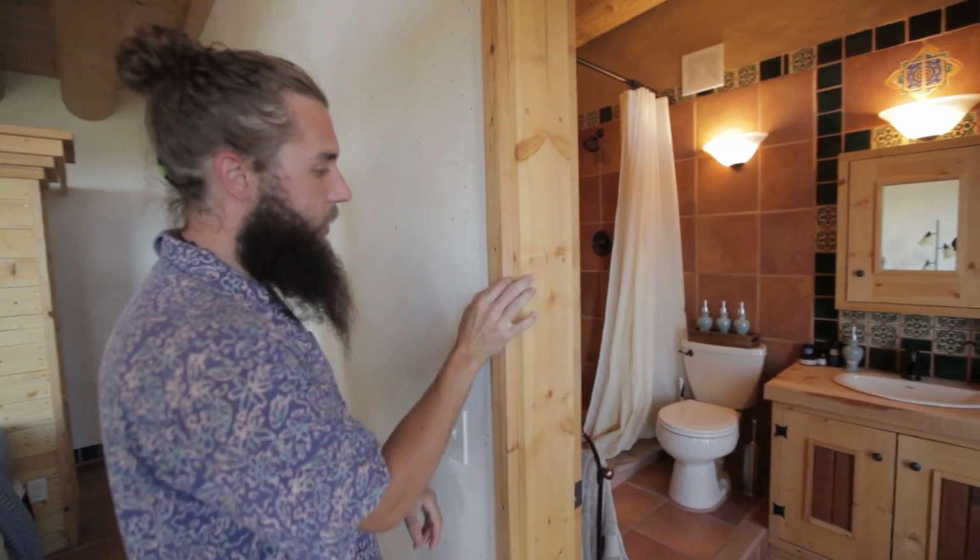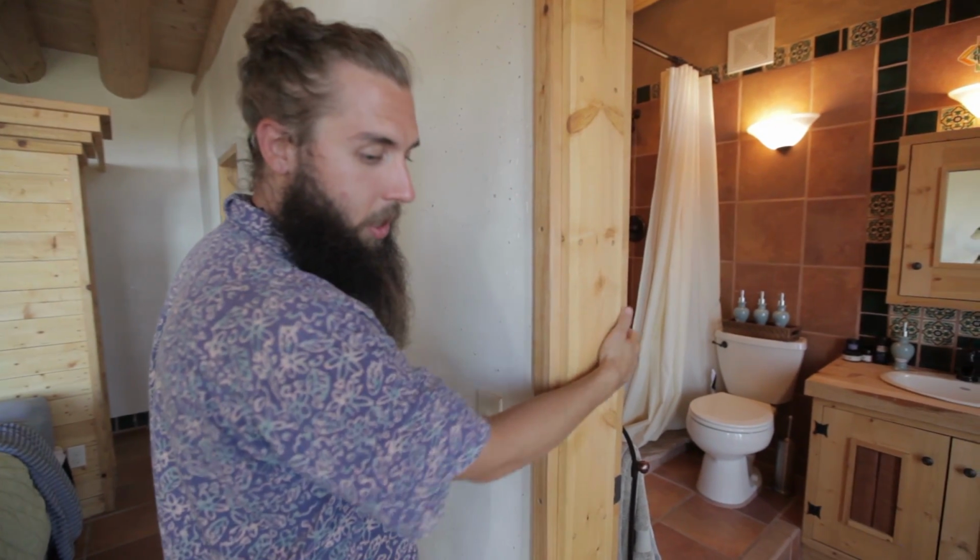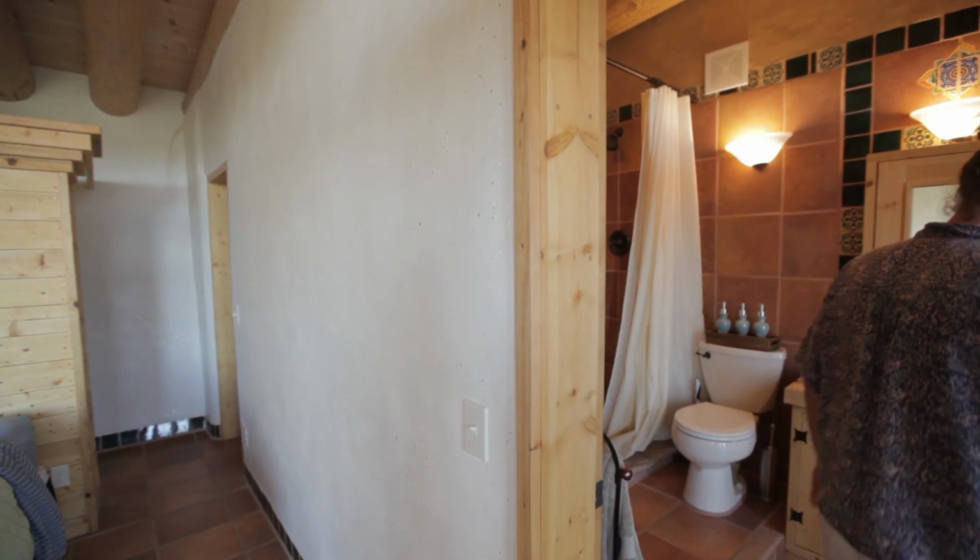Because this has got to be like a 2x8. So you have a little lip here, and then in here it's flush. There's no more bugs, and I'll let you know if there are. I saw that one on the bed.